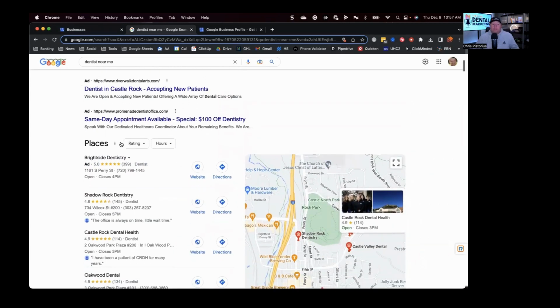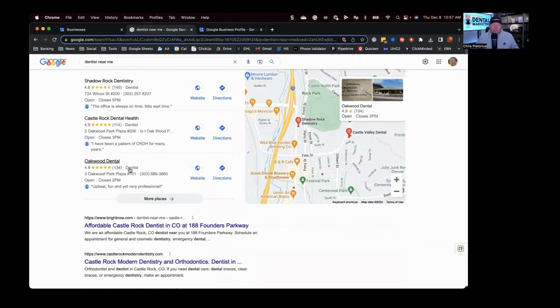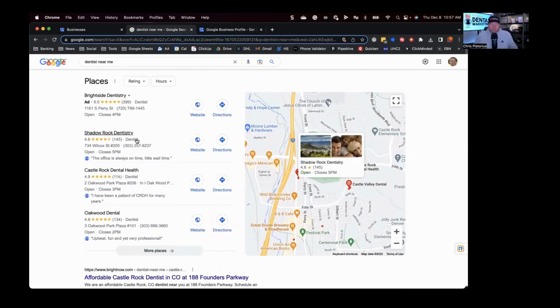But one of these listings is a paid ad, and then there are 3 organic listings, where you don't pay to be there. It's just how well you optimize your profile and how good your overall SEO is, like on your website, your backlinks, your content. There's a checklist of over 100 things that we do to get people to rank here. But the problem is that people assume, and I'm using air quotes here, that the best quality dentists are the ones listed right here.